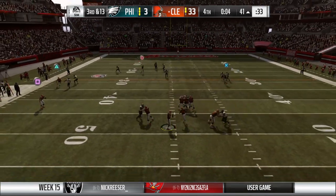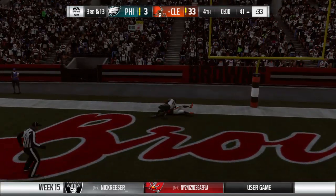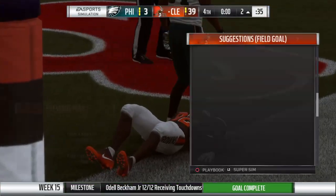From the gun, Mayfield. He's going to fire one deep over the middle. And this will be caught. Well, forget taking the knee. Some late gamesmanship here as they throw for a late touchdown.